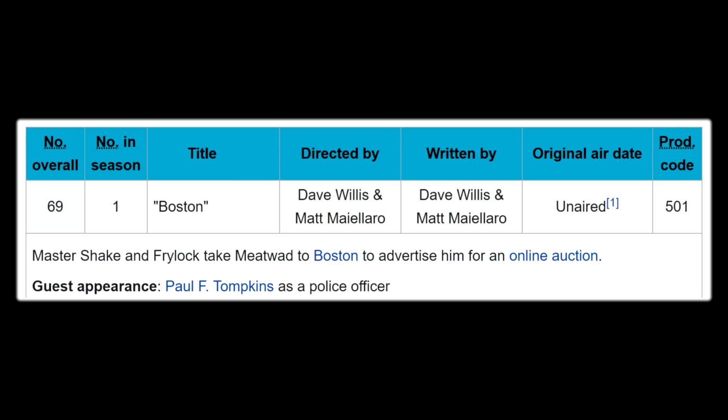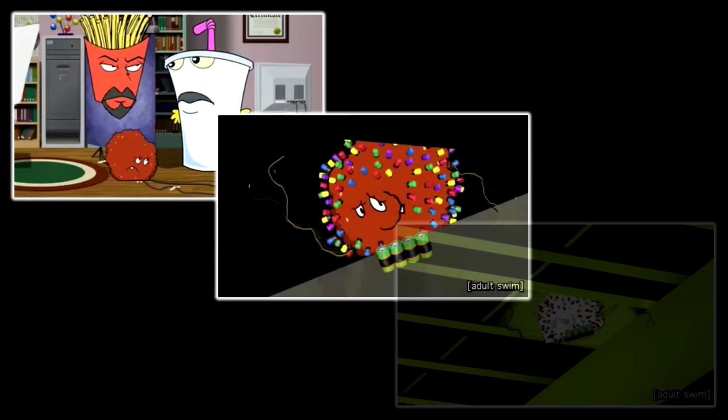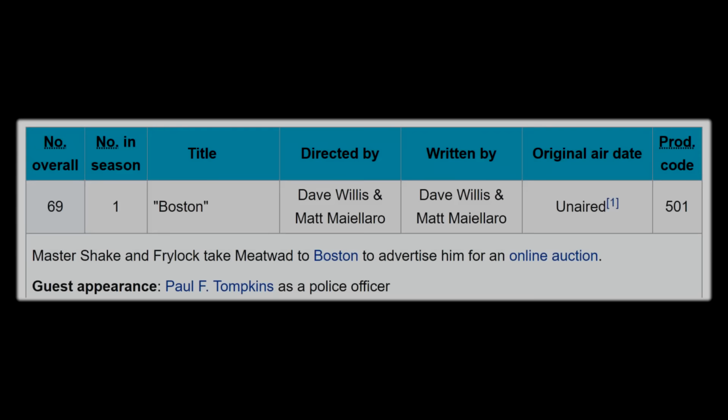This episode was to be a parody of the event, making fun of how ridiculous it was, especially to the show's team. The episode got far along enough to already have animation done for it, but its production was halted by higher-ups, worrying its release could stir up more unwanted controversy. And so for years, episode 69 of Aqua Teen Hunger Force remained lost, and was never released.